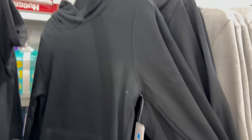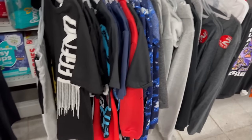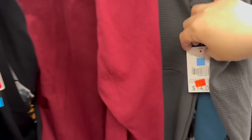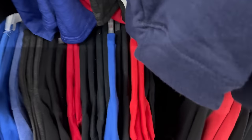Got some hoodie sweatshirts in. These are also on clearance for $3. That's a great price. So they got some good clearance going on. Here's adult men's for $3 as well. $5 for a thermal with a hoodie. Got Jurassic shirts. What is this one going for? $3. That's pretty awesome.